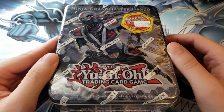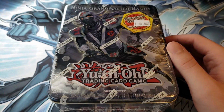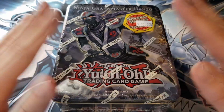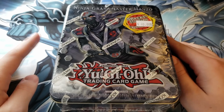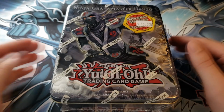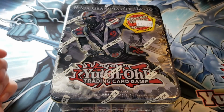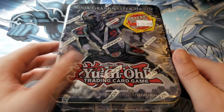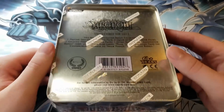Hint, hint, wink, wink. But anyway, this was released in 2012, and extremely exciting because the 4 promo cards, not so much the actual Ninja Grandmaster Hanzo himself, but the other 4 promo cards, the super rare cards, pretty much made back your $20 value, if not more, just right off the bat without even opening the packs. So without further ado, let's show off what we got.